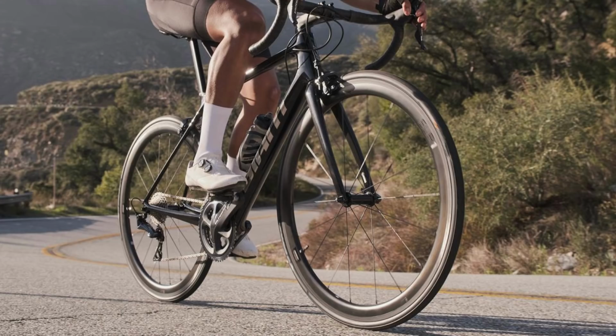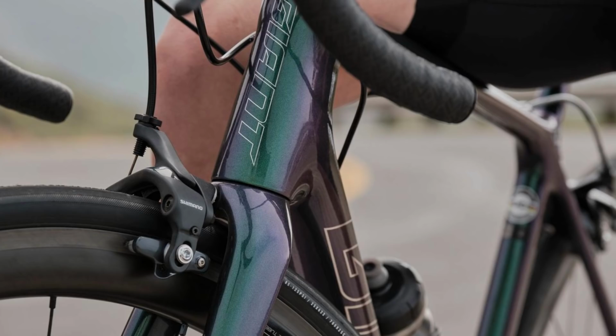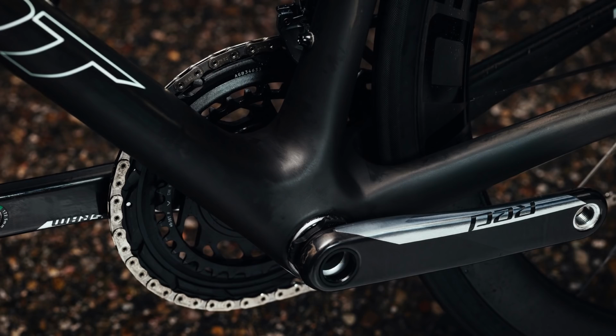Giant has also refined, slightly modified the geometry, not by much. You have to look really closely to see where they've changed it. The bottom bracket is one key detail, and that's lowered by 2mm, which is not much, but it does help to account for the bigger tyres. So a bigger tyre is usually taller, raises the bottom bracket and the axles, so by lowering the bottom bracket a little bit, they retain that stable handling they want in the TCR.